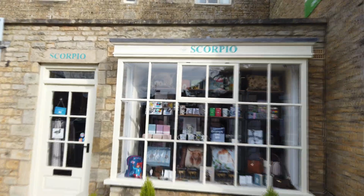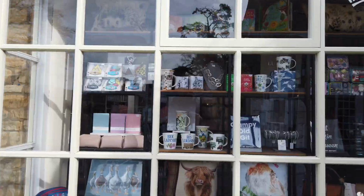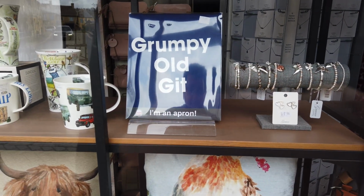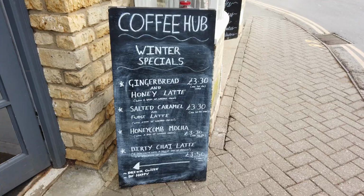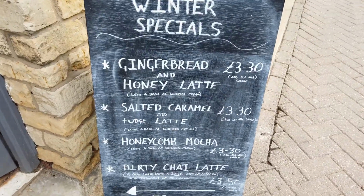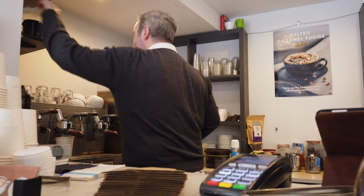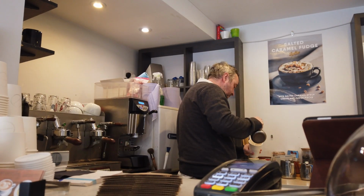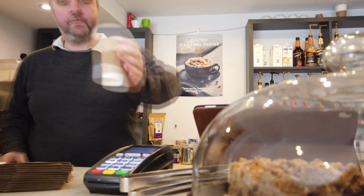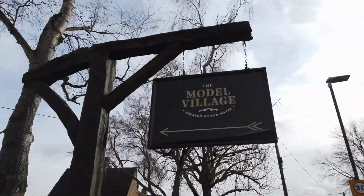Look, there's a shop here called Scorpio. Just got that right for me, because look what I saw in the window: Grumpy old git. Of course, you know me, coffee. Look at that, gingerbread and honey latte. Ooh, that sounds good. Oh, that's good stuff.